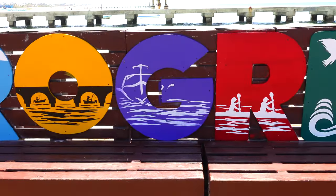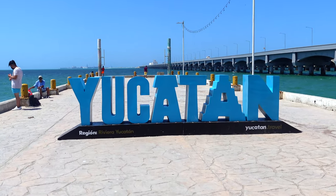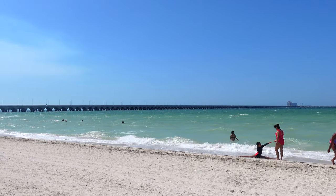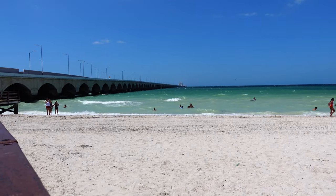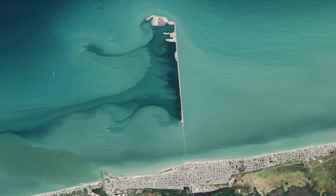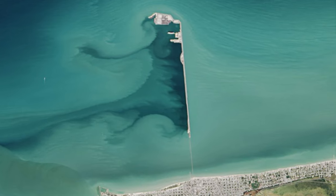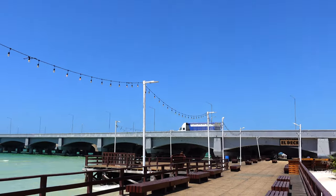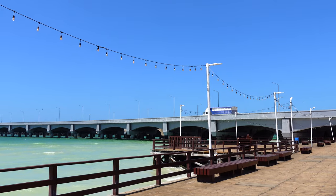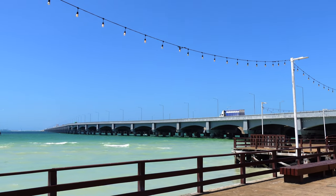Here's a fun fact about Progreso. The pier in Progreso is the longest pier in the world. The pier extends into the Gulf of Mexico 6.5 kilometers. The long length is necessary to allow large ships to dock since the Yucatan coast is very shallow. The limestone shelf that forms the Yucatan Peninsula falls away at such a shallow angle that it is literally kilometers before the water is deep enough to accommodate cargo vessels.